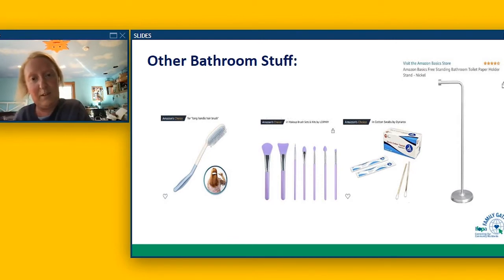What's nice with the silicone one is I can wash it when I'm done, and then it's clean for the next time. And you could also use that for many other things. That's just the use that I have found for it.